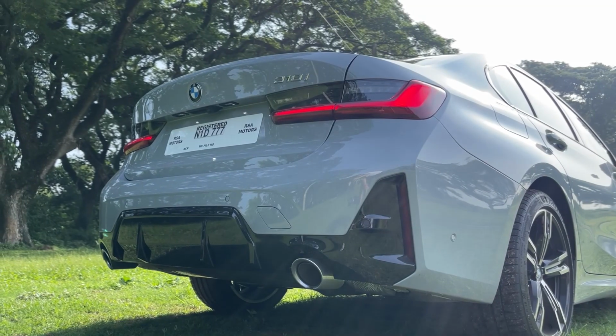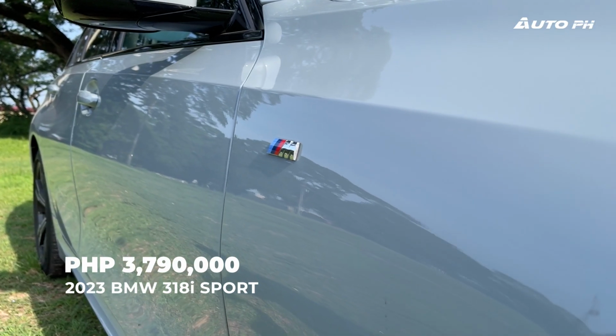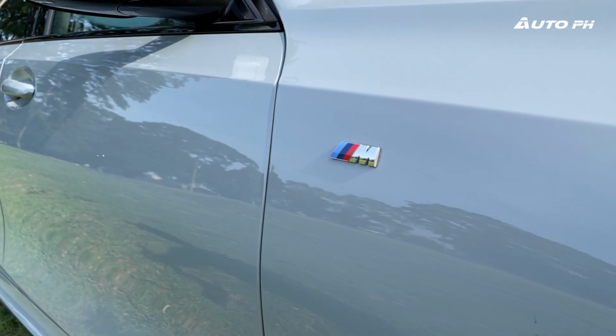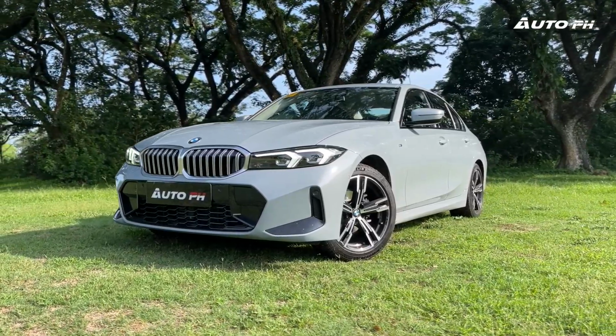What we have is the 2023 BMW 318i Sport, and it's priced at 3,790,000 Philippine pesos. Quite the increase compared to its 3.19 million peso price when we featured it back in 2021. Anyway, let's talk about what's new.